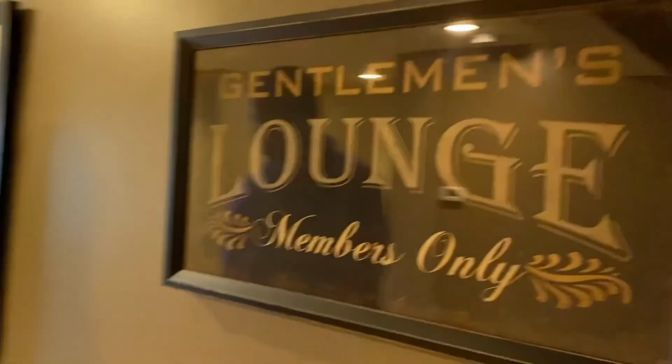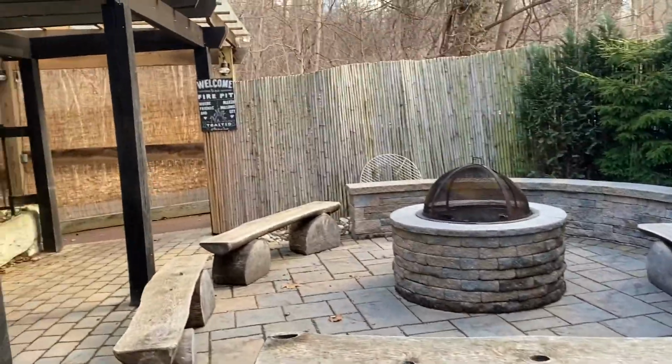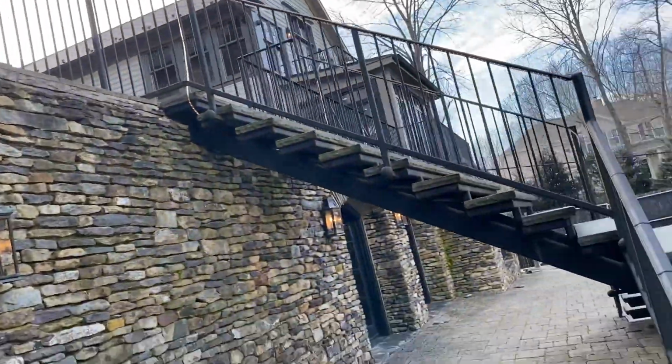So after that, we headed outside, and what we took a look at first was the fire pit. So that's what you see here, and this is actually where an after party could take place. So you make s'mores there, they do hot dogs, all kinds of stuff like that, and they also do a sparkler send-off included, which I think is really cool.